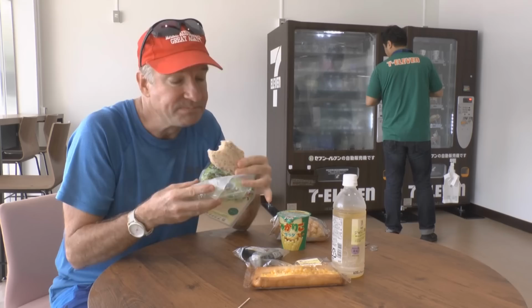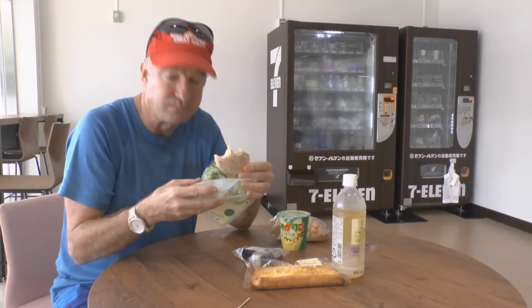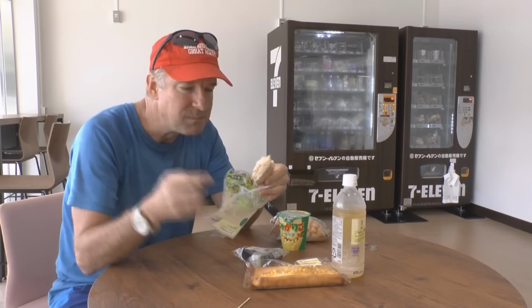Chicken breast. A bit on the dry side. The herbs are a bit weak. It's a good piece of meat though. I'll tell you, if you slice this up, put it on bread, you'd have yourself a killer sandwich.